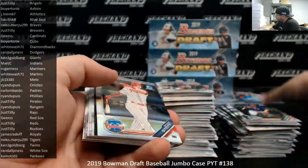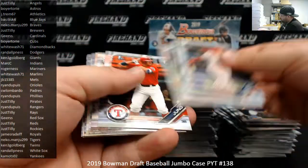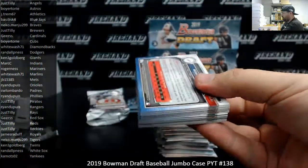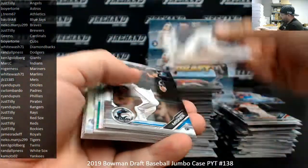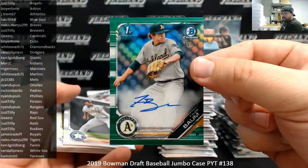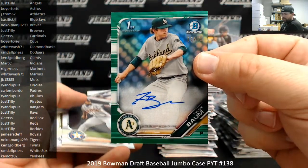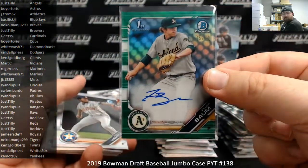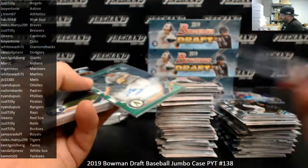Purple paper to 250, Peyton Burdick, Marlins. Green refractor auto, Tyler Baum, to 99 for the A's, going to J Trem. And those green refractors look really good when it's Athletics, you know. Border matching the team color is always a good thing.